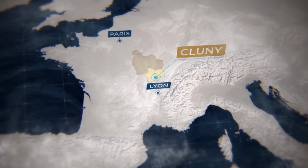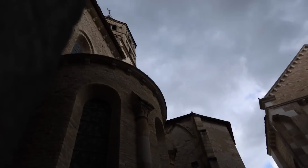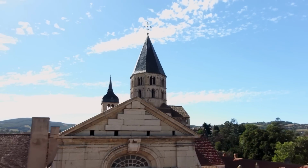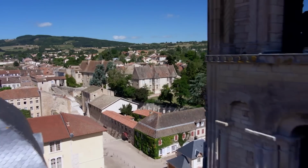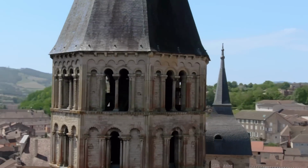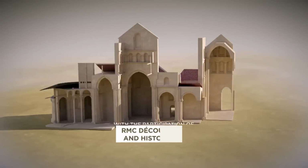In the heart of the French region of Burgundy, the small town of Cluny holds a secret. Once a gigantic church stood here, now barely 1/10 of the original remains. In its day, it was the largest abbey in the world.